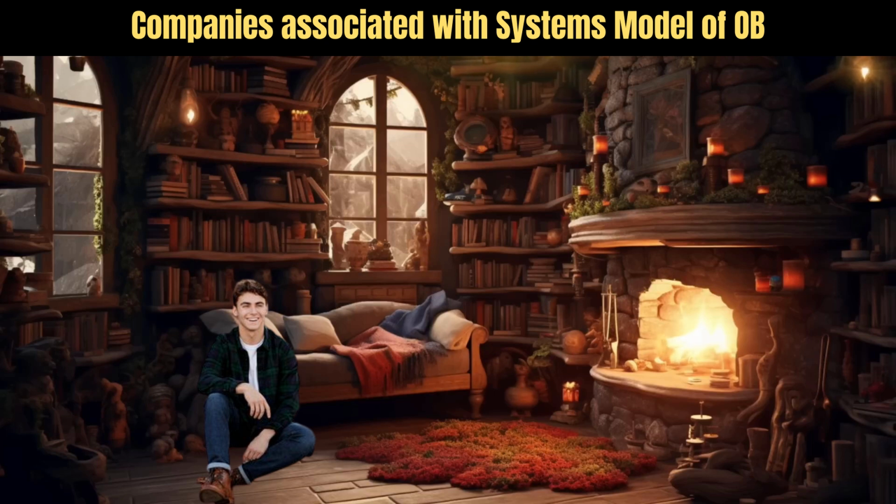Number 2, General Electric or GE. General Electric is known for its commitment to the systems approach. The company uses Six Sigma and other quality management methodologies to optimize its operations and improve processes across the organization. GE emphasizes the interconnectedness of various business units and functions.